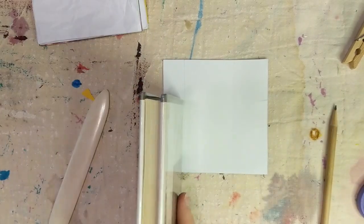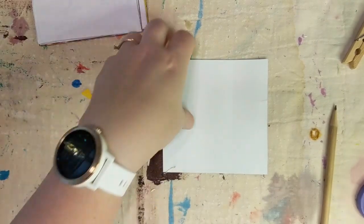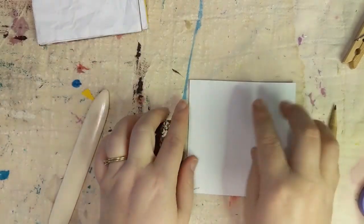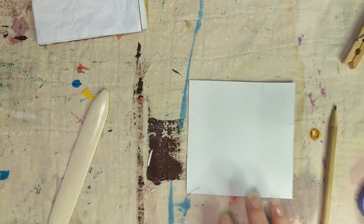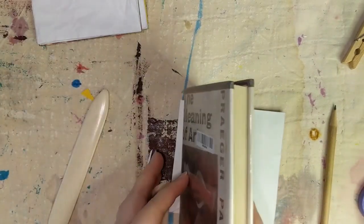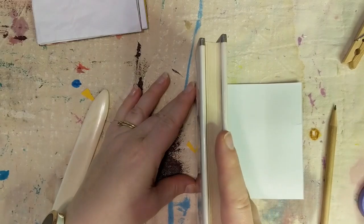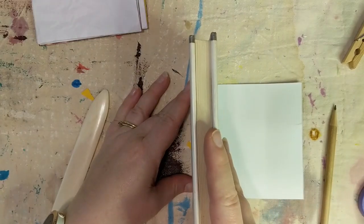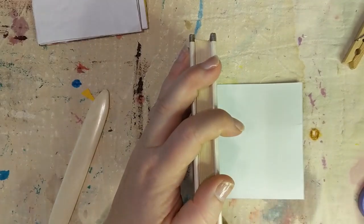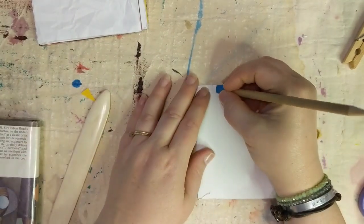Good enough. What you're looking for, you're going to punch holes in here, and so you're looking for kind of a buffer zone for your holes. In fact, I think I like the width of my book better. So I'm going to stand my book up at the edge of the cover and then draw a line straight down. I like that size better.